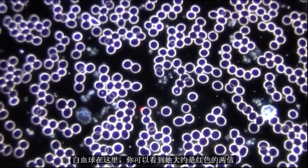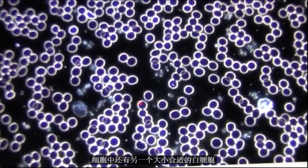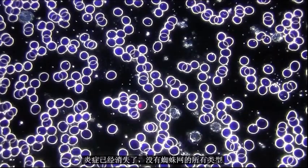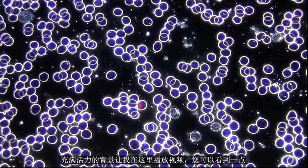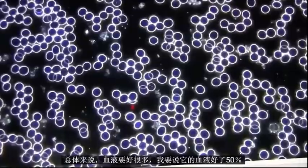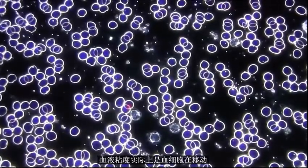The white blood cells here, you can see, are about 2 times the size of the red cells. There's another white blood cell, more in the correct size. Some of the inflammation is gone too. The background doesn't have all that spider web type fibrin in the background. Let me run the video here a little bit. You can see overall the blood is a lot better. I would say it's a good 50% better in terms of the viscosity of the blood.